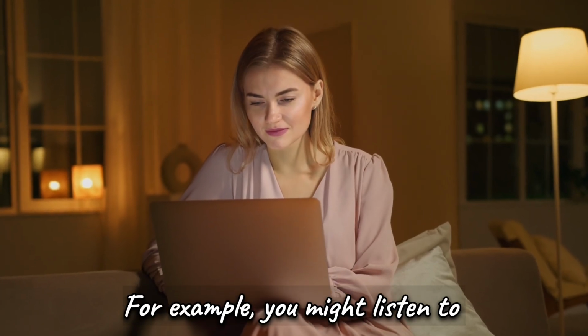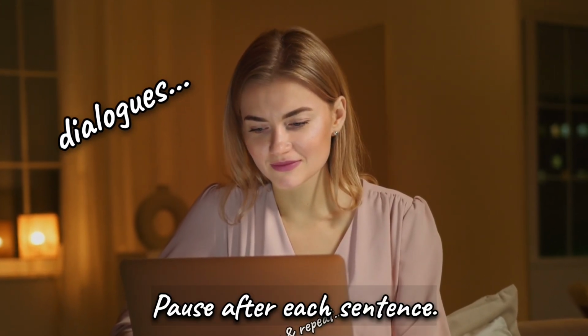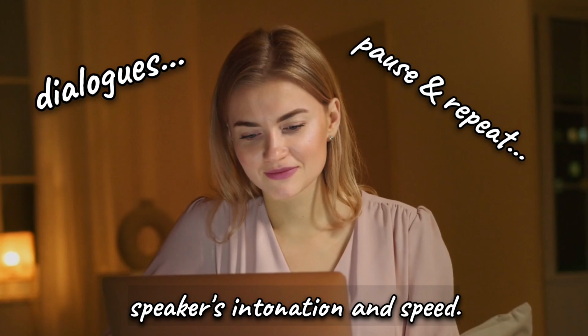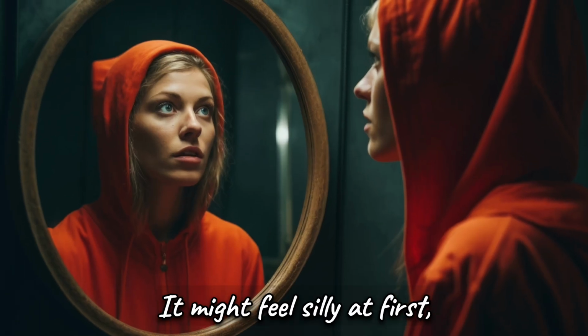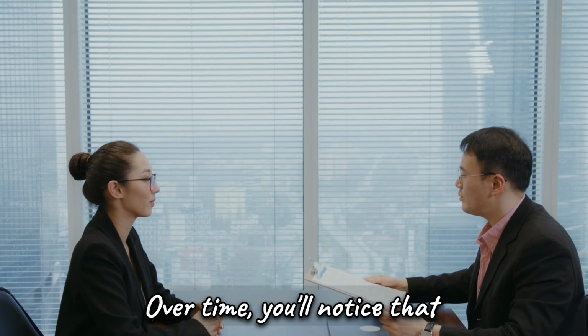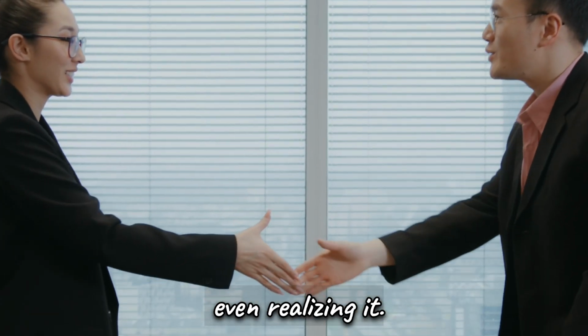For example, you might listen to a short dialogue from your favorite movie. Pause after each sentence, repeat it, and try to match the speaker's intonation and speed. It might feel silly at first, but it's incredibly effective. Over time, you'll notice that your pronunciation and fluency improve without you even realizing it.